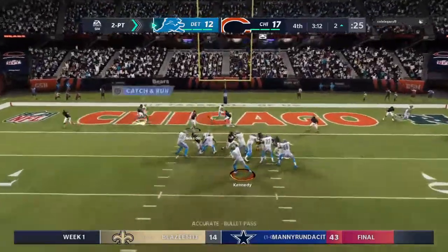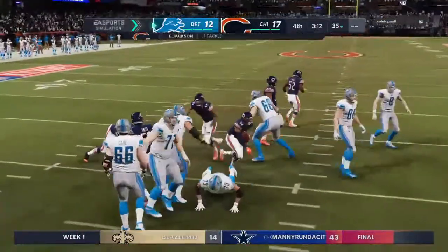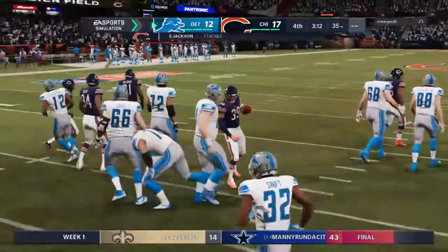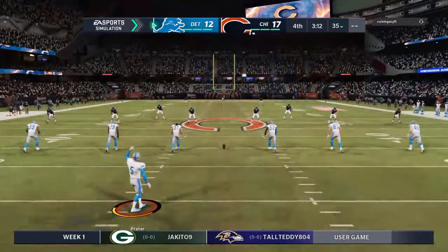They'll try and throw for it. And it's intercepted at the goal line. Eddie Jackson picks it. And nothing there on the return. They've got the football, but they'll have to start this drive at their own 4-yard line.